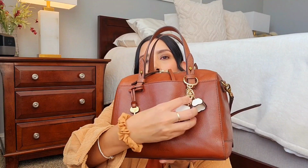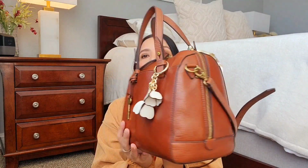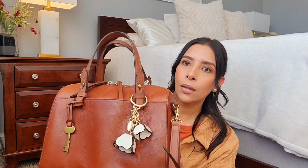In the front, I have this from Coach. And then in the back, I have this little ribbon from Amazon. I just wanted something light on this bag to match it since it is brown. And it is a Rachel. So we'll go ahead and get into this bad boy.